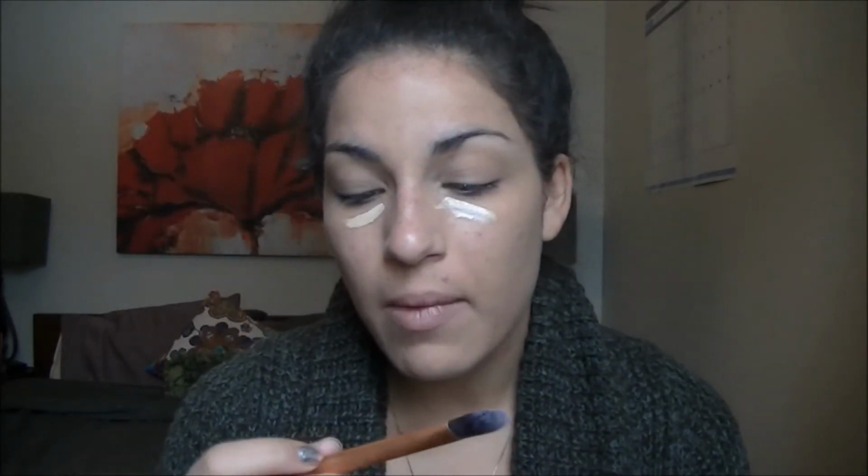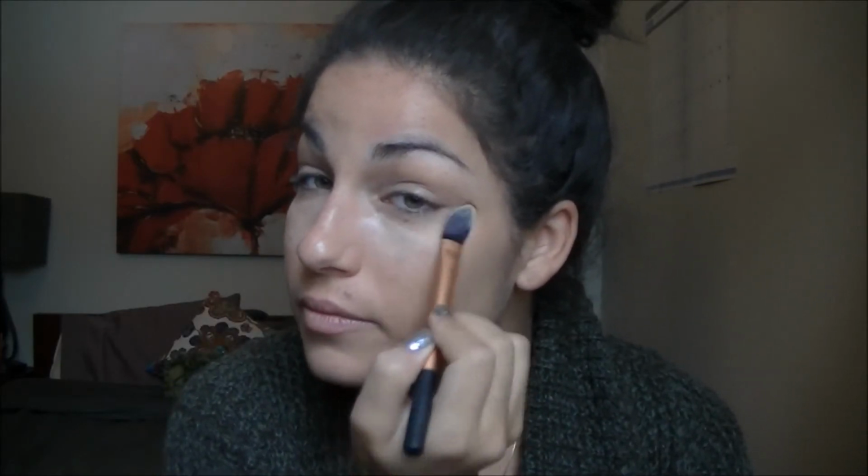So I just make 2 lines like that underneath my eyes with the concealer. And then I take my Real Techniques pointed foundation brush and I just sort of blend that in underneath my eyes. And this is amazing for just brightening everything up and making me look more awake and things of the sort.